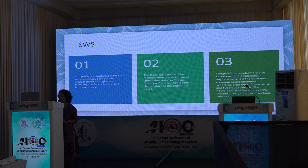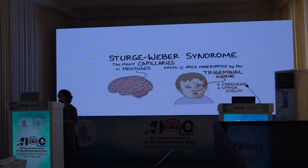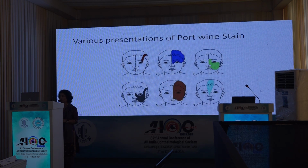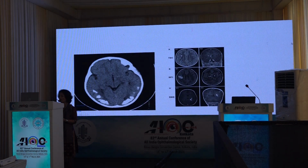The neurological manifestations of SWS include atonic, tonic or myoclonic seizures. It includes the meninges, and this is the distribution of the trigeminal nerve. So we will see port wine stain in this area. Again, port wine stain has various presentations. This is a picture showing all the different presentations. So this is Sturge syndrome. We see the calcification in these areas.